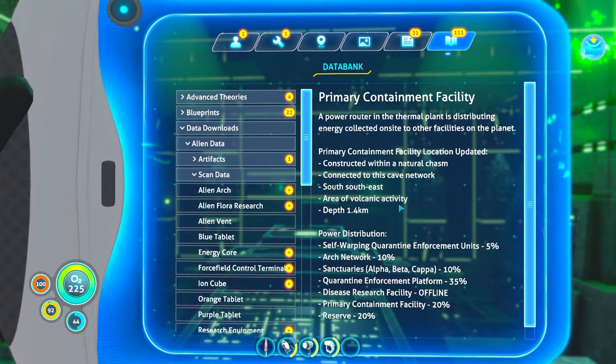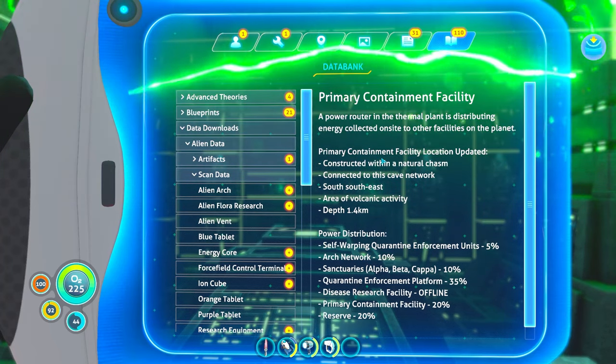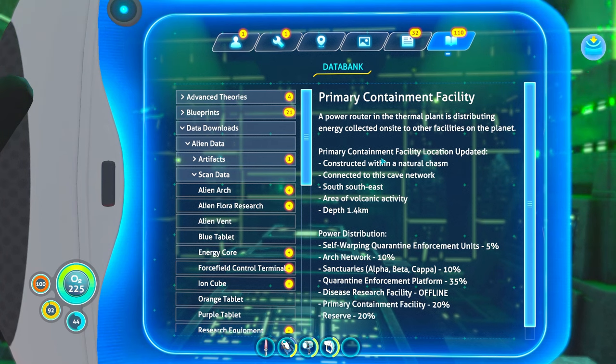Primary containment facility. Power routed in the thermal plants. Distributed energy collected on site to other facility. Location updated. Volcanic area connected to this cave system at depth 1.4 kilometers.